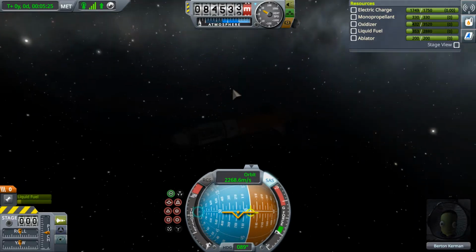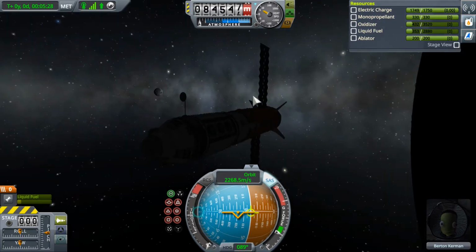Let's just deploy the solar panels and stuff. Great. And the antenna as well.